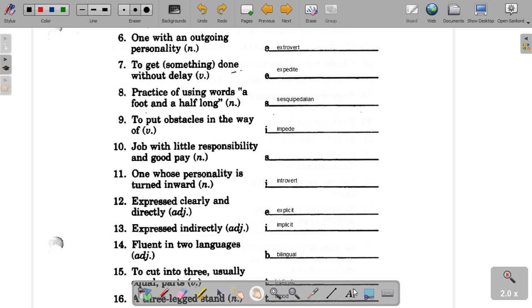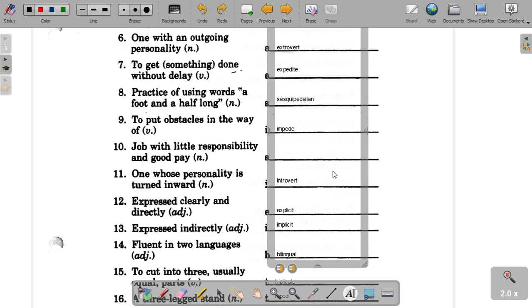This one, a job with little responsibility and good pay. I'll give you a hint. It comes from the prefix which means without, plus the root that means care. Do you remember what the root that meant care was? For example, when you take care of your hands, what is that called? Do you remember the word for going to take care of your hands, or your feet?